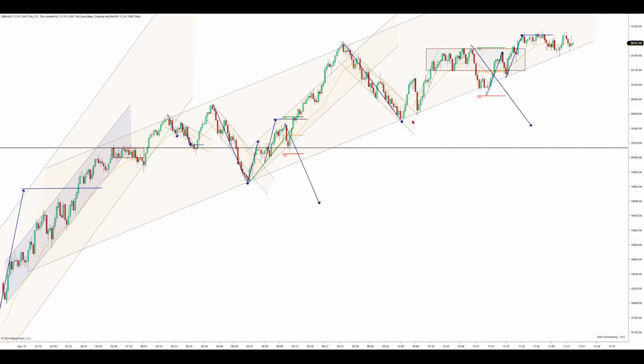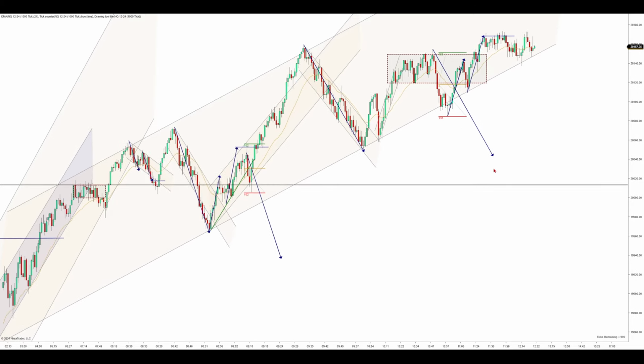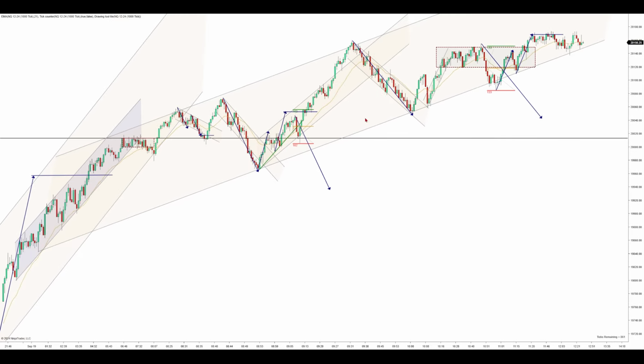So first entry long, second entry long. This is a second entry. Now, the measured move is not met. We can still tell that these legs are connected based on their size, but the measured move isn't met. Price is holding up from this uptrend right here. So 1, 2, 3, 4.